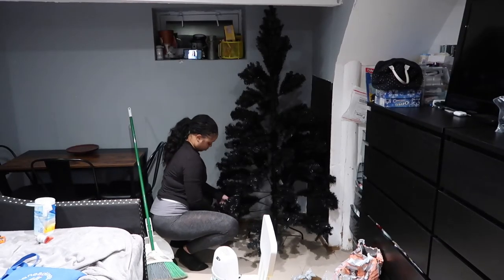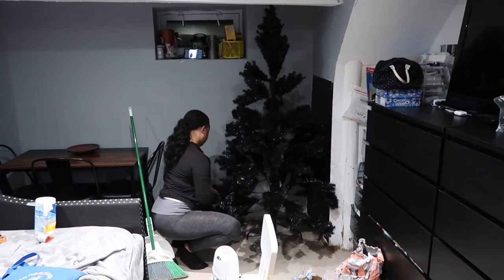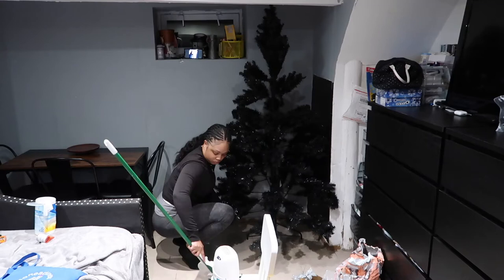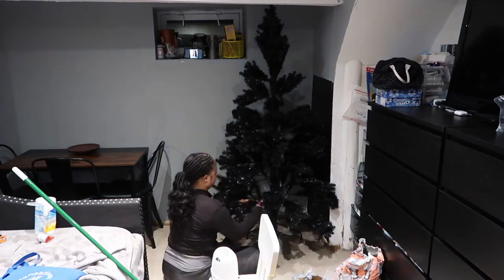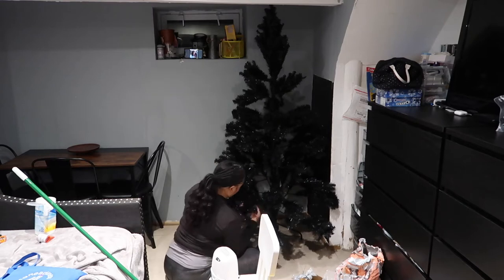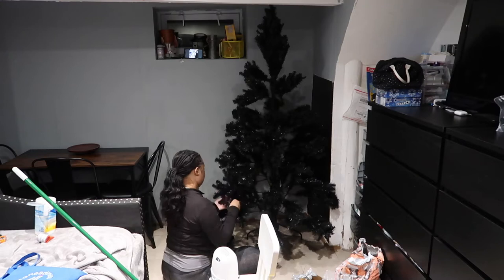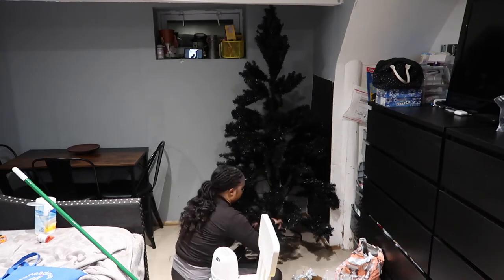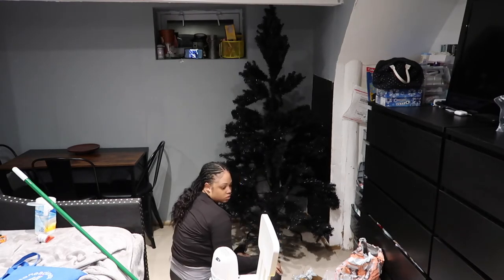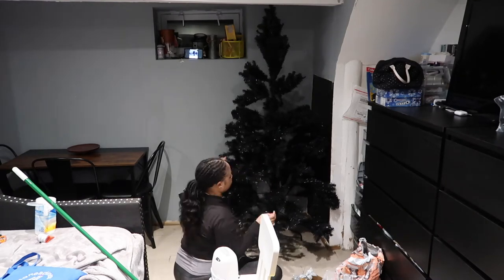I'm going to start off by just fluffing the branches. This part, I did speed up a lot and cut out unnecessary parts, so don't be alarmed if you just see it jump to the tree being fluffed. I'm just going to fluff that out, get it to my liking, and play with it until it's where I want it to be.